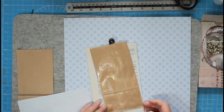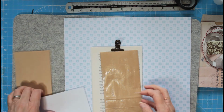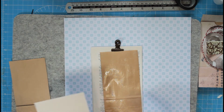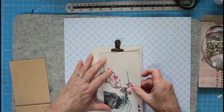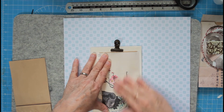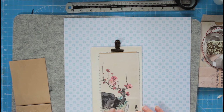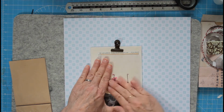So I made some tags as well to go in this Japanese journal. I've even put a chicken in the oven. That shows you how long it's taken. All this talk about lovely food.